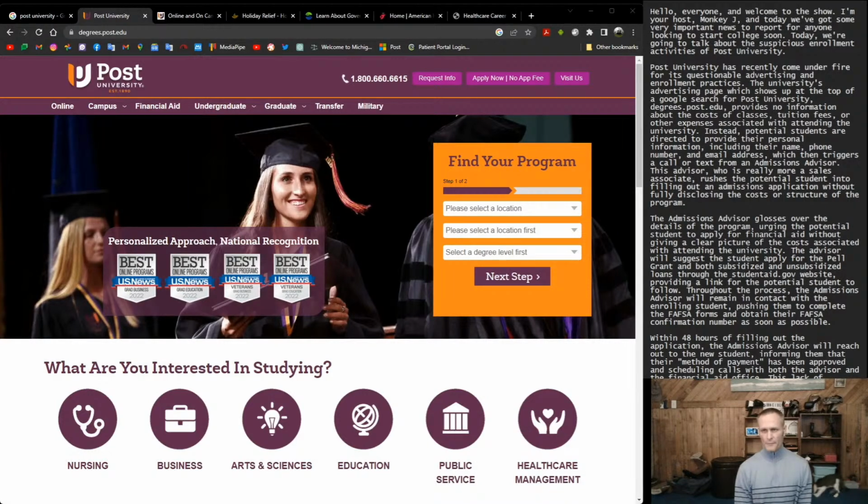Post-university has recently come under fire for its questionable advertising and enrollment practices. The university's advertising page, which shows up at the top of a Google search for post-university, degrees.post.edu, provides no information about the costs of classes, tuition fees, or other expenses associated with attending the university.